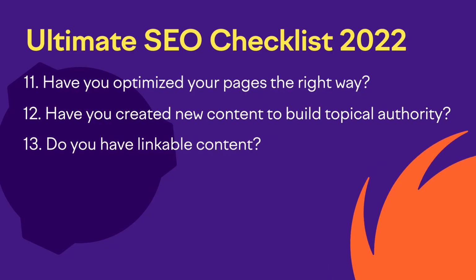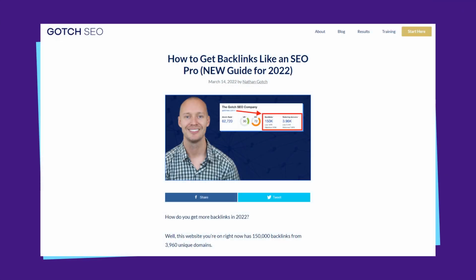Number 13, do you have linkable content? So my favorite and most scalable link building method is to build linkable assets. In other words, create content that people actually want to link to. So the truth is that most people try to steamroll through thousands of link prospects and they're simply playing a numbers game. And while this does work to get initial traction, it's not the best long-term strategy and it's actually not super scalable. So just take a look at the 3 most linked to pages on gotchaseo.com.